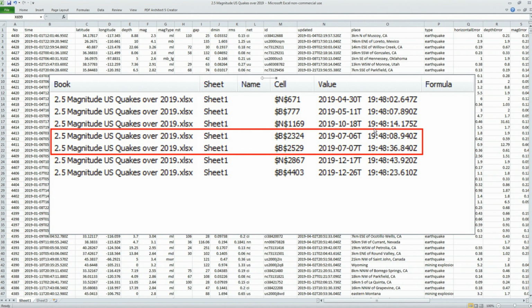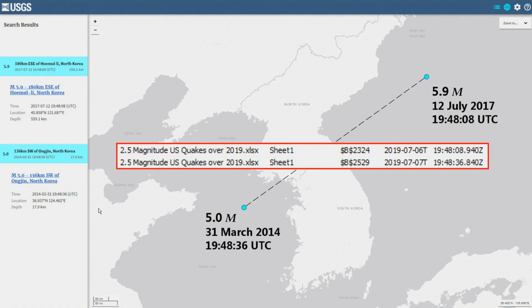So, what I want to do is look at the timestamps for these two and compare them to the timestamps for the 2 seismic signatures off the coast of North Korea. And here's what we get. Look at the first one: 19 hours, 48 minutes, 8 seconds. And this here, 19 hours, 48 minutes, 8 seconds. And the second one, 19 hours, 48 minutes, 36 seconds. And here, 19 hours, 48 minutes, 36 seconds. A perfect match. And this is the USGS talking.